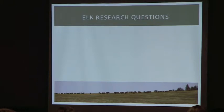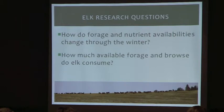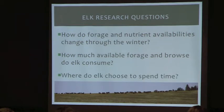My research has been addressing several questions, but I'm going to speak with you mostly about three main research objectives. One is how nutrient and forage availabilities are changing throughout this fall and winter period. How much available forage and browse are elk consuming? And then last of all, where do our elk choose to spend their time on the ranch?